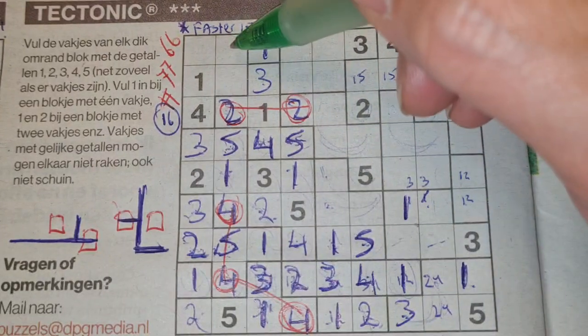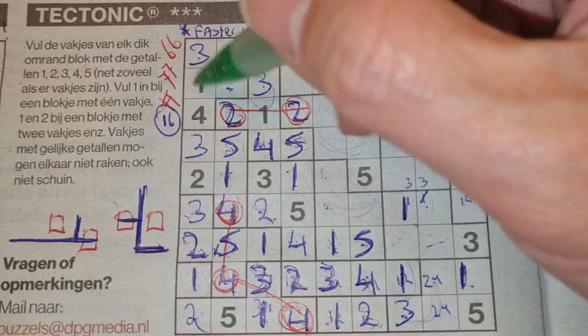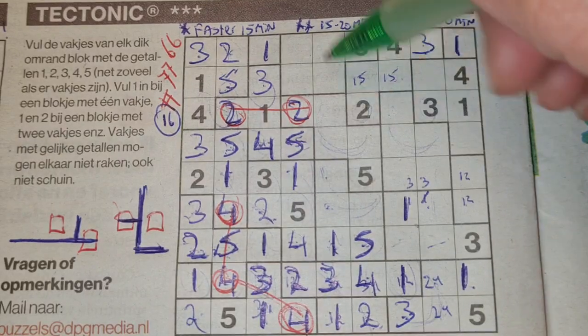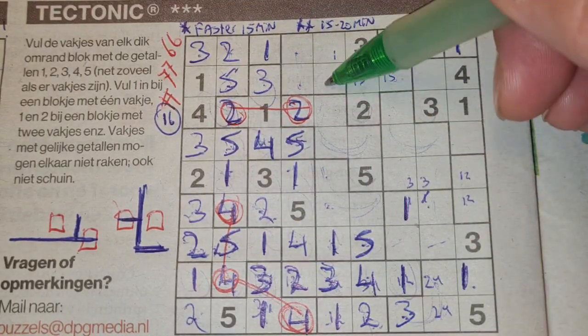Almost finished. These 2 boxes can be a 3, so 1 box left for the 3 should be there. So 2 numbers left in this area for the 2 and the 5. We have a 2 there, no 2 there. 2 should be here and a 5 goes there. These 2 boxes can be 1, so the 1 could be here, could be there. Now we have a double 1 there.